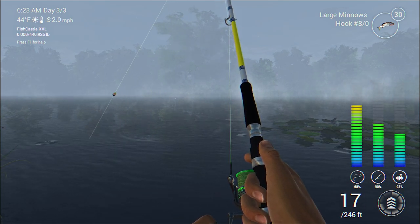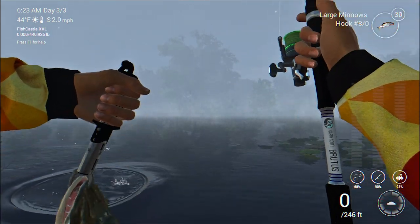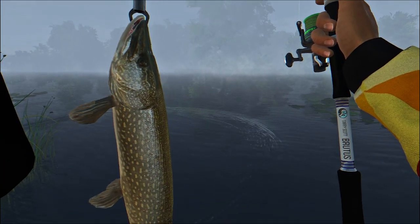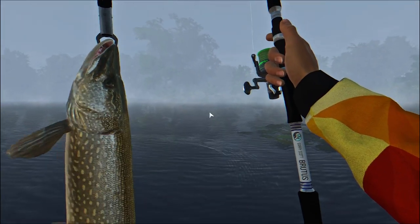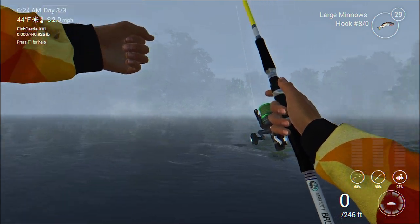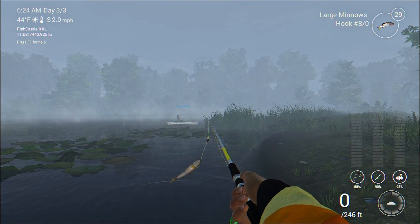Feels like it might be a nice-sized fish. Look at that thing out there. Nice, a 11-pound trophy. Northern pike, not bad. Smaller end of the trophies, good for $1,200 some odd. We'll keep it. Would like to catch something a bit larger though.